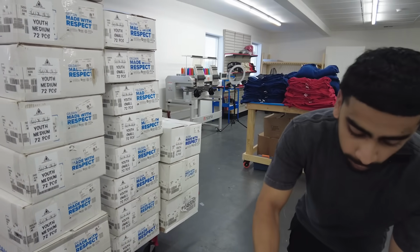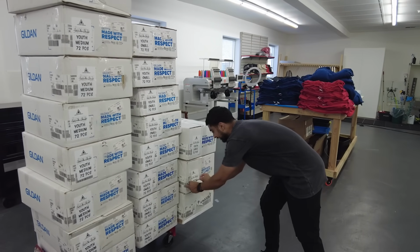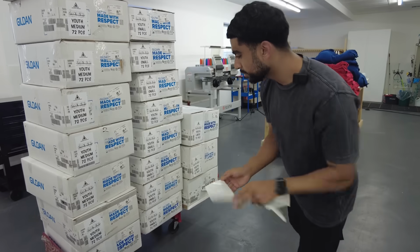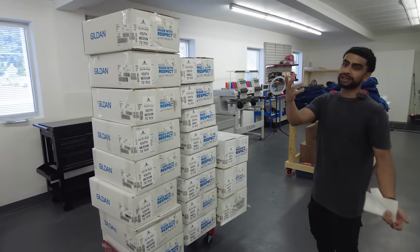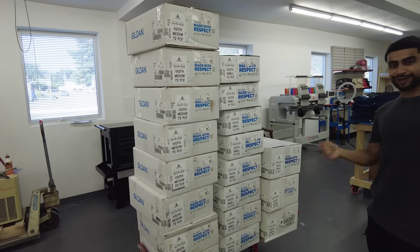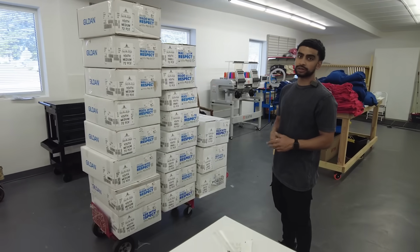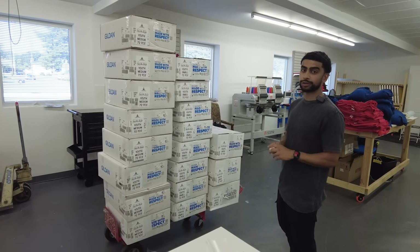But we did basically all of these boxes today, which wouldn't be possible without an automatic, because that thing just cranks. But this is over 1,000 pieces just today in just a few hours.